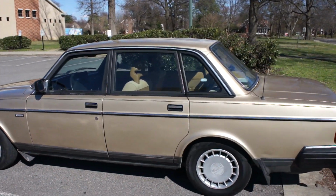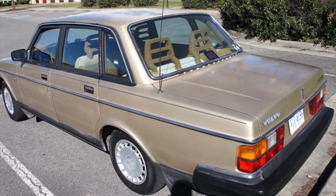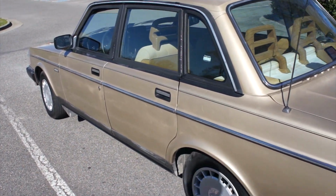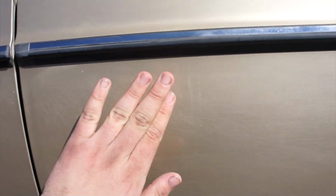So like I said, it's finished off in a gold exterior. It looks beige in a lot of the pictures I've taken of it, but I finally got the chance to detail it and really go through it yesterday. And so as you can see, the paint really is gold. It does have kind of a metallic shine to it, which is starting to come back. And on the driver's side door and basically every panel of the car, and I don't know how well it will show on video, but this car is scratched to all hell.